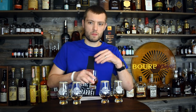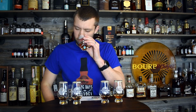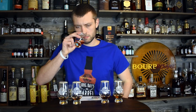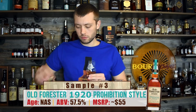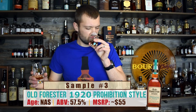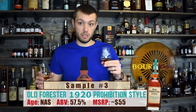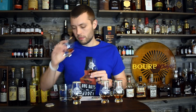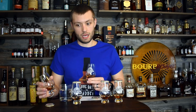All right, back to number 3. First time through, I thought this was Knob Creek, so now I'm curious to see side by side here with number 5. Well, I am not sure now. Three might be Old Forester 1920, honestly. It could be. I'm getting more oak coming through on 5, actually. More oak, which leads me to believe it's probably Knob Creek.